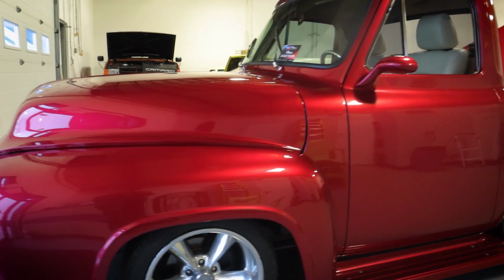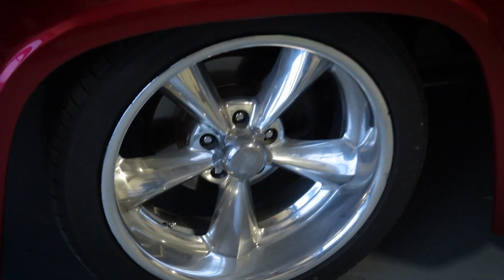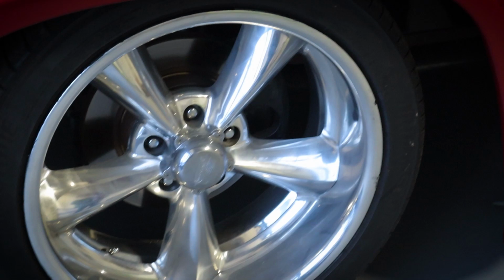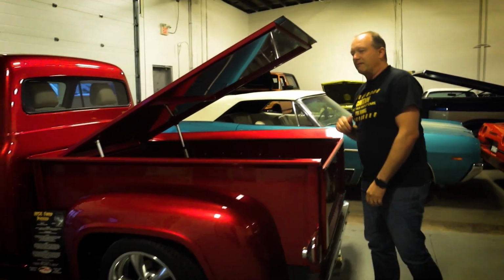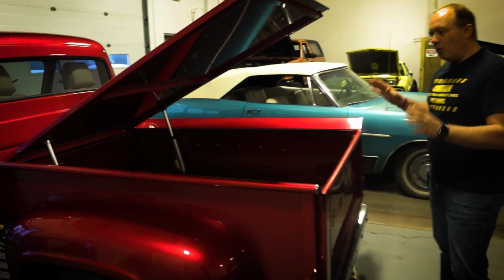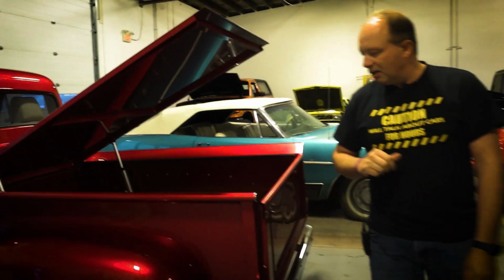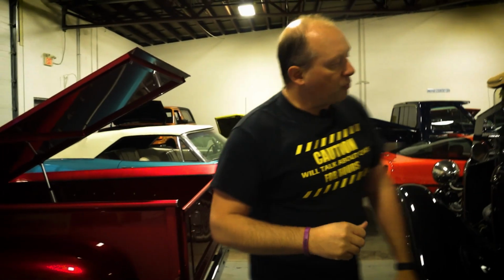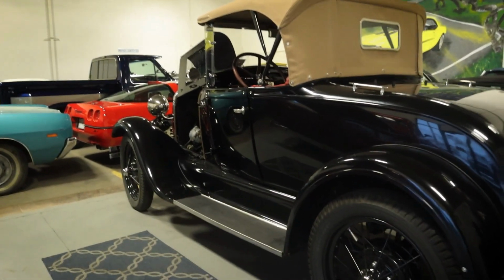We have a 54 Ford pickup, done very nice, a custom of course, but done very nice. It was originally out of Airdrie, Alberta, wood box, just again super custom, but so clean in its finished product. Small block Chevy, automatic. This one is a 1928 Model A Roadster.